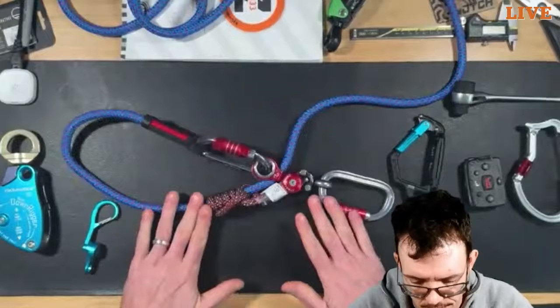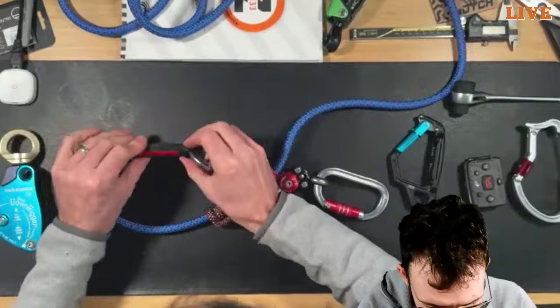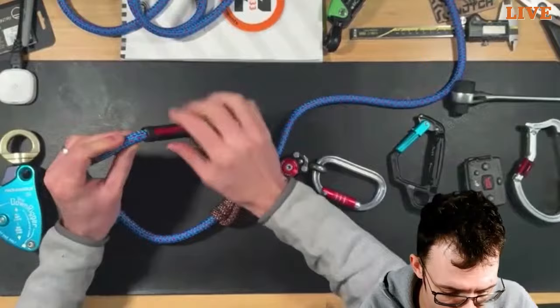In a double rope format here. Sorry about that. Last thing I want to look at on this lanyard, which is really cool, is this termination here. This is a piece of webbing that's actually tucked inside of itself. It's kind of like spliced inside of it on the end of the rope, sealed with a little rubber grommet kind of deal here, and then stitched through here.